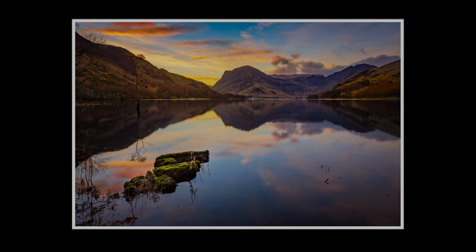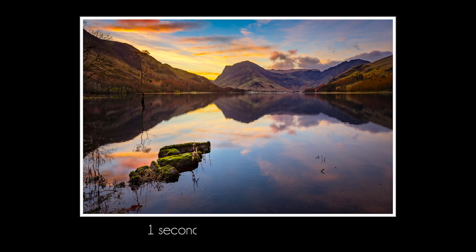Daylight was approaching now, and I was well pleased with the morning, but there was just time for one more shot. The sun was just catching the tops of the fells and the frost was still on the grass from the cold morning.